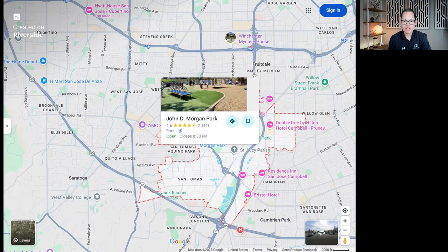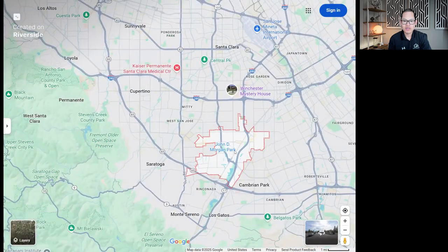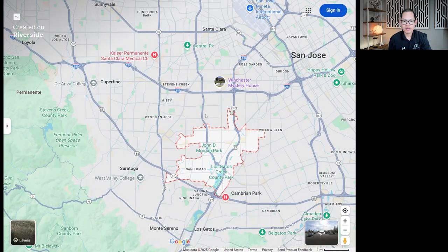So we can zoom out a little bit here. This is Cupertino, this is Los Altos, here's the San Jose Airport, right? So Campbell's actually in a very central area and very popular for folks to live because they have pretty good schools. The Campbell Union School District is pretty strong, and it's centrally located to most of the companies here.